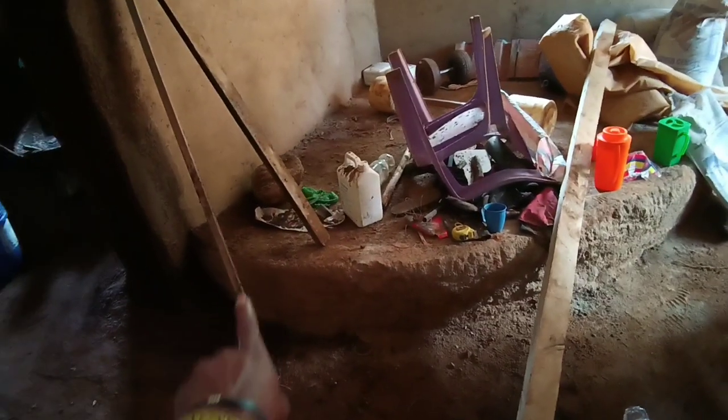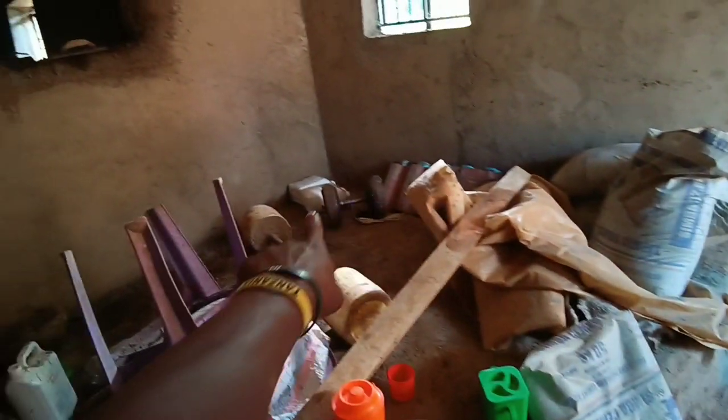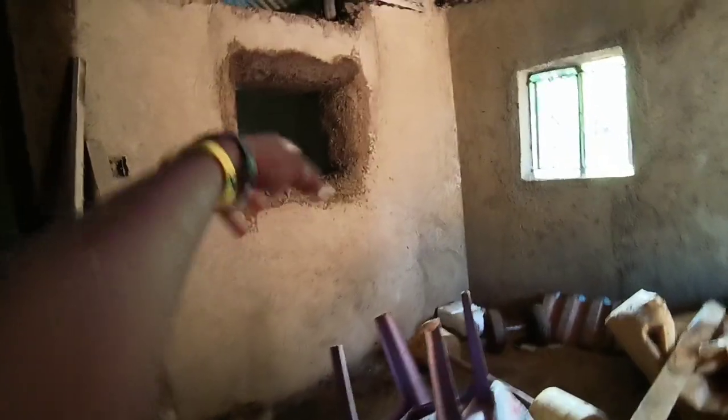So this is the dining place where you see this thing goes around up to the other place. I'll put some 6 seats, or 5 or 4, and a dining table, then you'll be served from in there throughout this place. So let me know in the comment section, guys, will one know that this is a mud house?